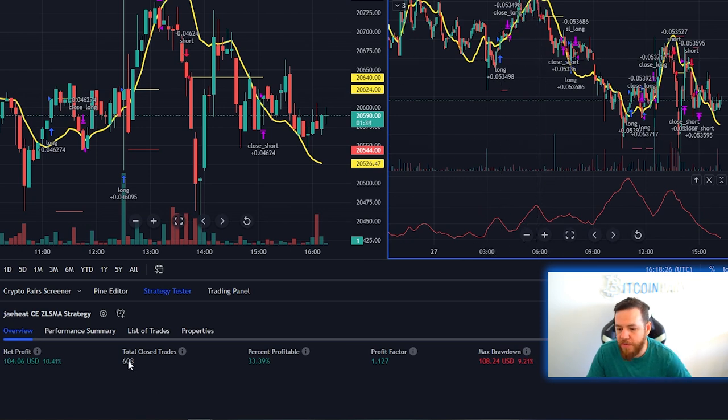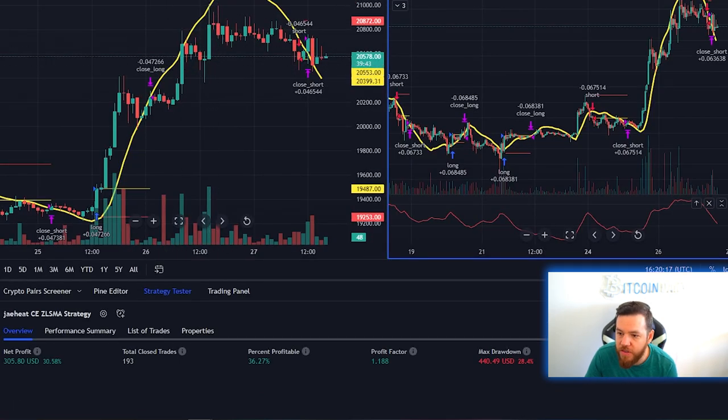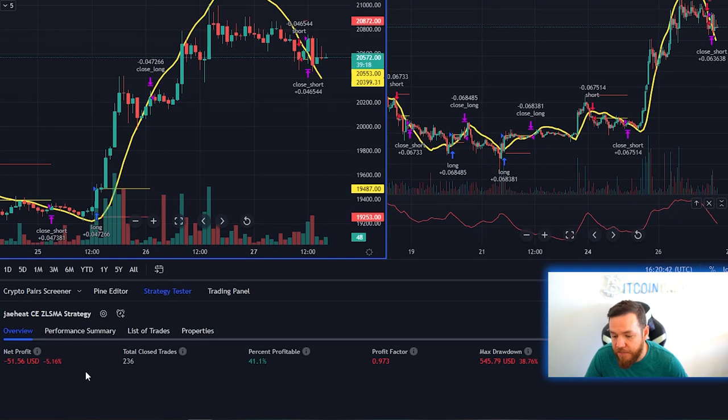So the trades dropped from 850 to 608 closed trades for a 10.41% profit. However, our win rate also dropped to 33.39%. But as you guys can see, we did outperform just buying and holding Bitcoin during that period of time. If we do the same thing on the 1 hour candles, you can see here, using just a basic strategy, I put this back basically for year to date results, and you can see that it took 236 trades with a net profit of -5.16 and a win rate of 41.1%.